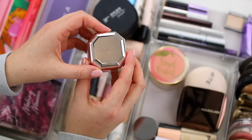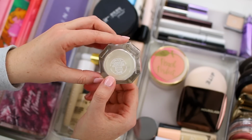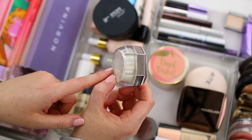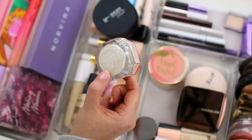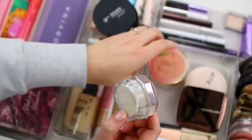So I haven't really been focusing on this one a lot. It's from Fenty. It is their Pro Filter Mini Instant Retouch Setting Powder in the shade Butter. It is a loose powder. I've been focusing on other ones, so I do want to make more of an effort to use this one, especially once I finish this one.